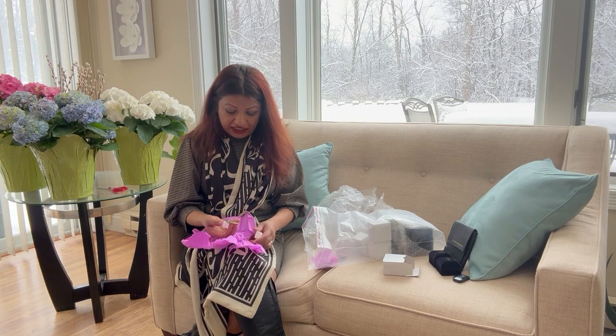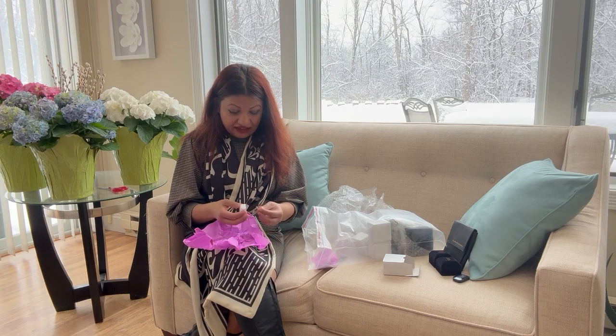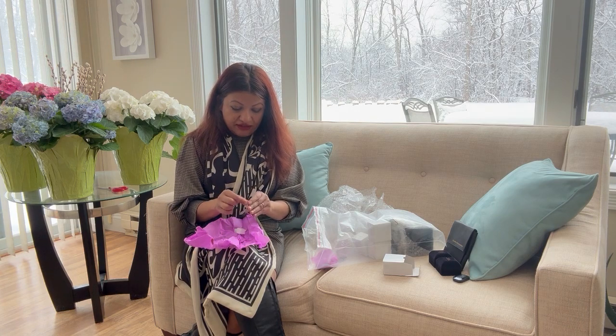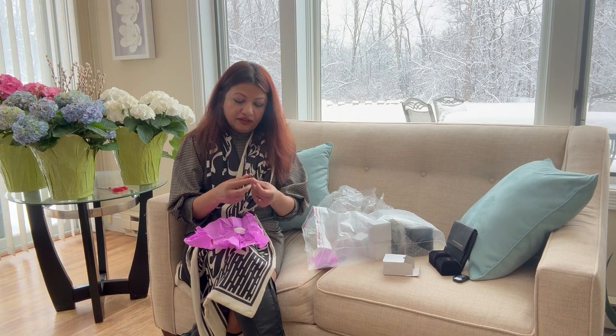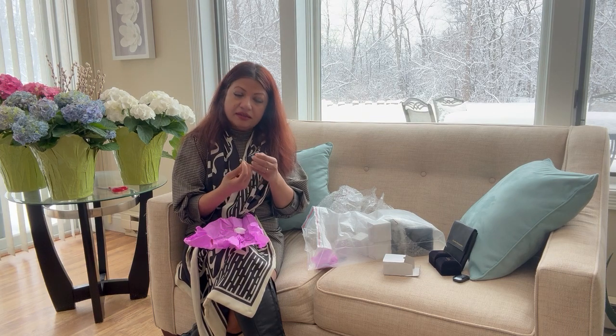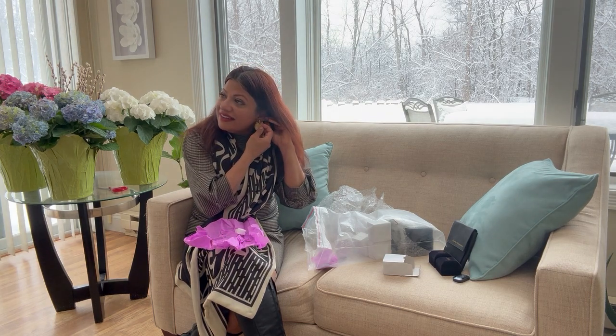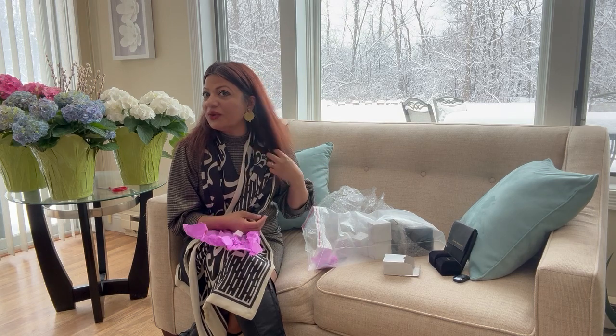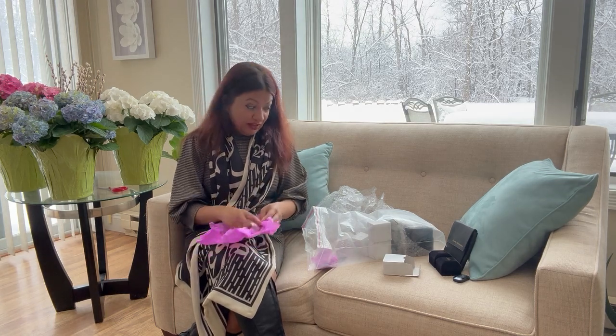Oh, how lovely. Okay. So these were the earrings I ordered. Really like them because it gives me like antique vibes. So what do you guys think? I put the other one too and see how it is.